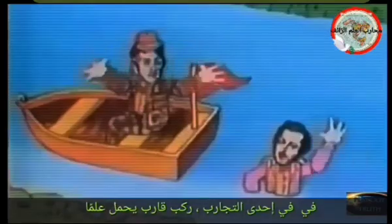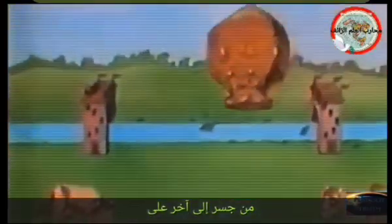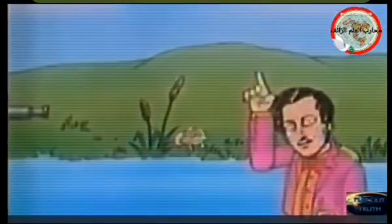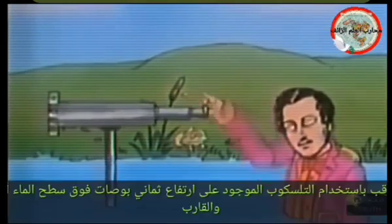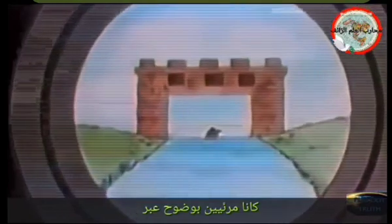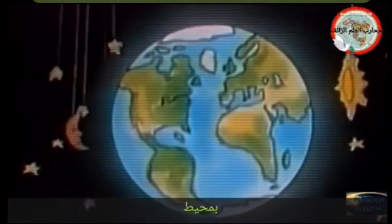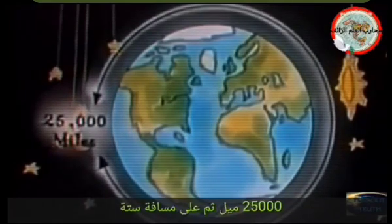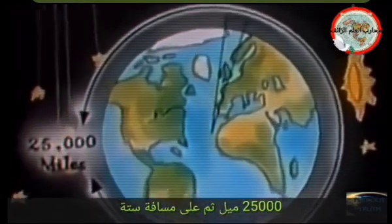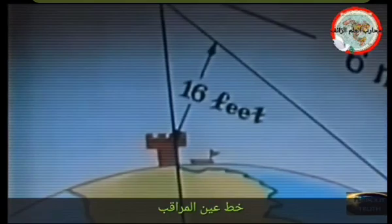In one experiment, a boat carrying a flag rowed from one bridge to another 6 miles away. An observer with the telescope placed 8 inches above the surface of the water found that the flag and the boat were distinctly visible throughout the entire distance. If the Earth is a sphere with a circumference of 25,000 miles, then over a distance of 6 miles, the second bridge should mathematically be 16 feet below the observer's eye line.